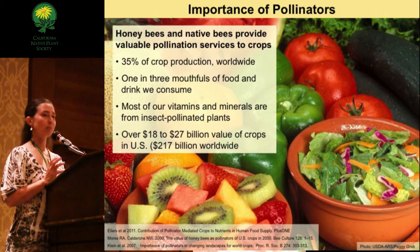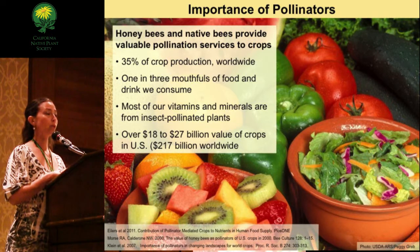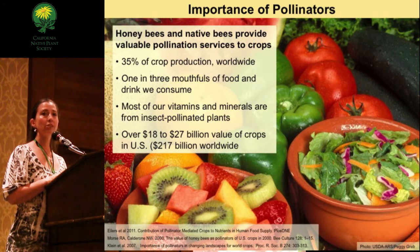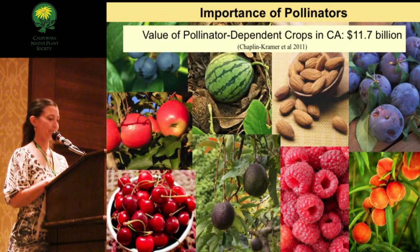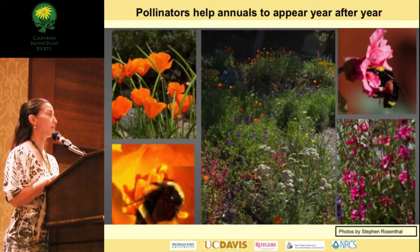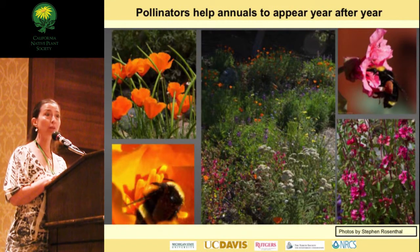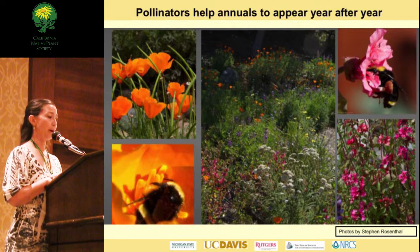So it seems kind of obvious, but it is really important to spell this out to farmers and the general public, that the well-being of pollinators is directly related to our personal well-being and the well-being of our economy. And then it kind of goes without saying for the well-being of our landscapes and the scenic beauty, and for the food web that so many other wildlife species depend upon.